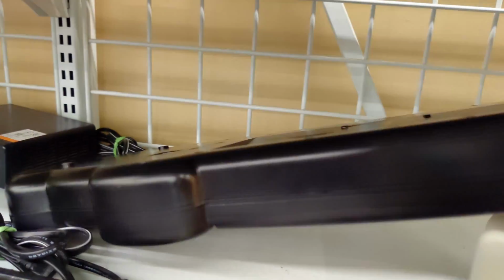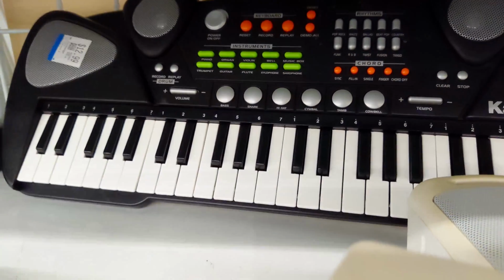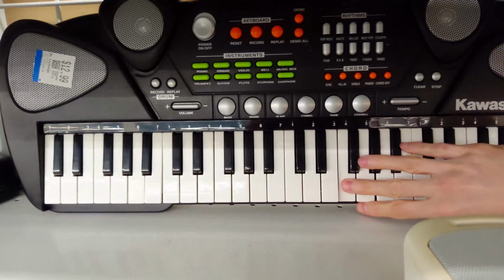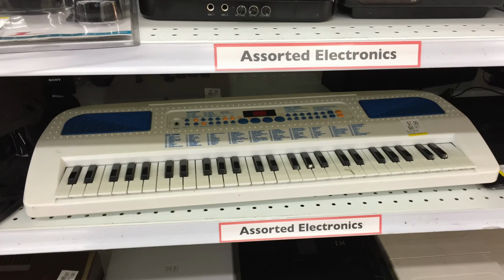Man, I was enamored with this keyboard. Look at me. I'm all hands, propping it up to make it stand out, as if it needs the help. It's a Kawasaki keyboard. It sells itself, cause if it's gonna be fun to say, it's gotta be fun to play. Not like this keyboard.